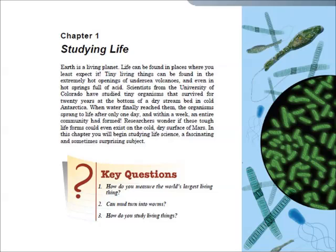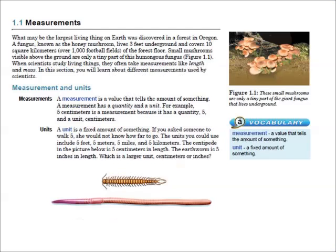When water finally reached them, the organisms sprang to life after only one day, and within a week an entire community had formed. Researchers wonder if these tough life forms could even exist on the cold, dry surface of Mars. In this chapter, you will begin studying life science, a fascinating and sometimes surprising subject.